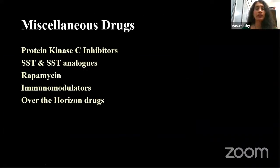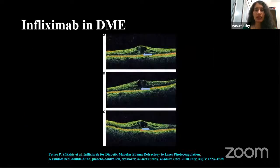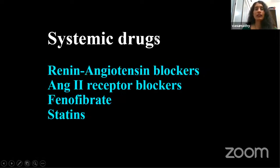Coming to pharmacotherapy, several drugs are available. I will not go into all of them for want of time. Anti-TNF agents like infliximab have been tried, and there are several new drugs on the horizon like Fovista, DARPin, AKB-9778, etc. Among the systemic drugs, renin-angiotensin blockers and AMPA receptor blockers have been tried. They can be started on your patient after consultation with the physician. And fenofibrate and statins.